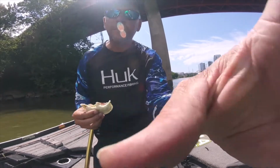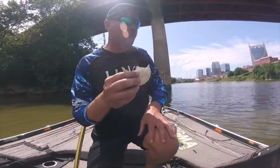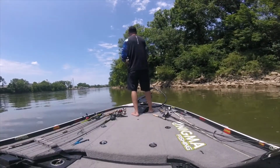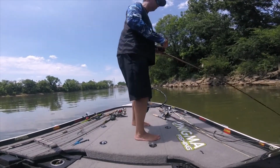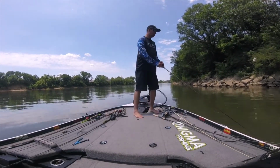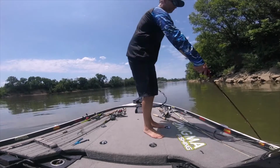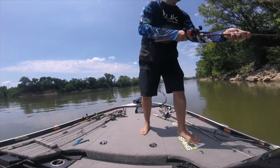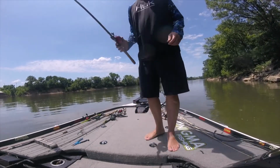Did you show the camera? No, I was just getting a blow. I'm trying to eat this guy right here. Look. Another decent one. He catching them, bro. They catching them. We're doing a pass off.